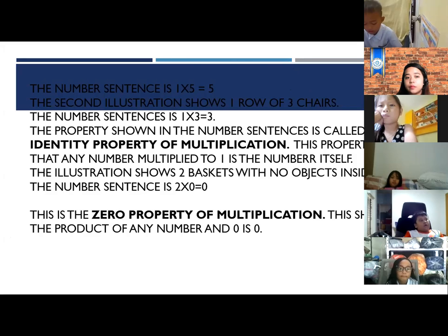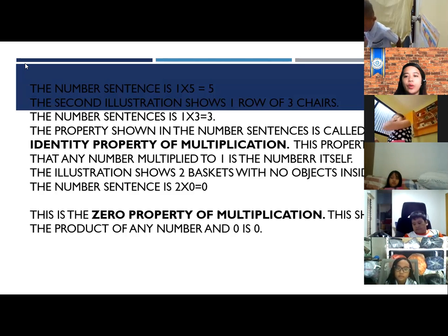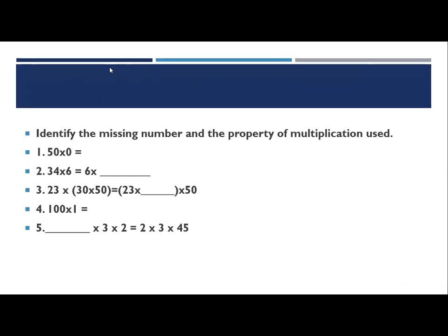You have identity property, zero property of multiplication, and what else? What else? Commutative property of multiplication, and associative property. Those are the 4 types of multiplication property. So let's look here. Let's identify the following types of property.